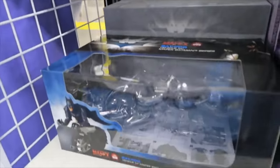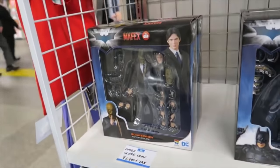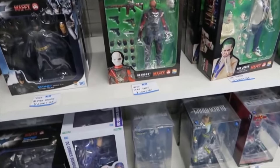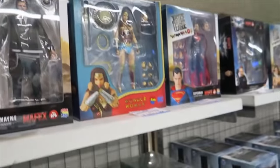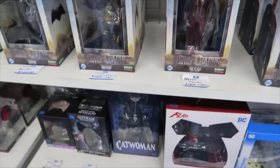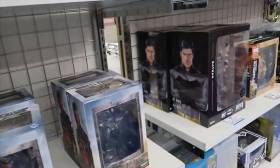And then figures. All these figures, I'm sure, were very, very common in Walmarts and GameStops and all that, all across North America. I've never seen any of these figures, though. Because, again, not much saturation of DC stuff in Japan. So some of these are pretty cool. Some of them just seem kind of generic action figure-y to me. But others are pretty cool.